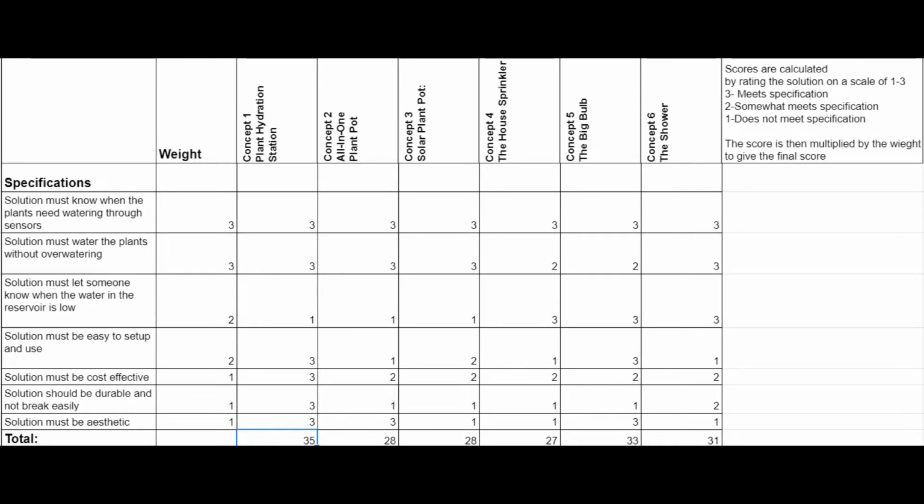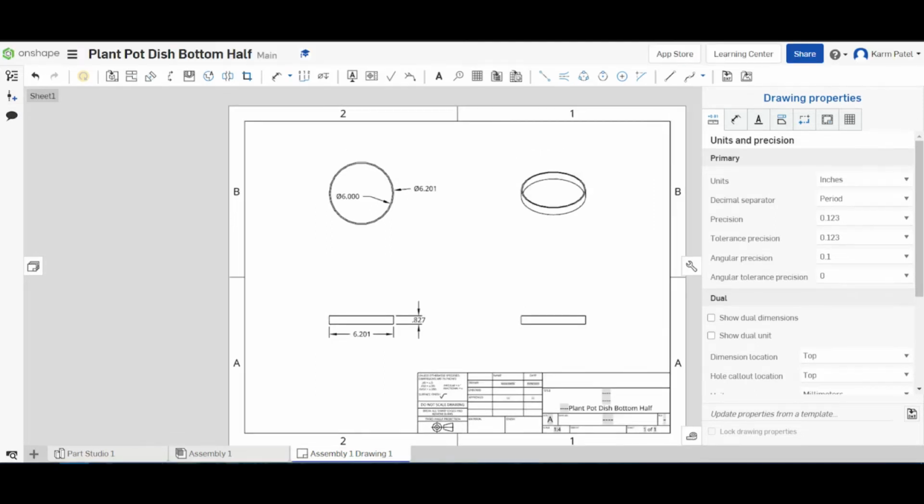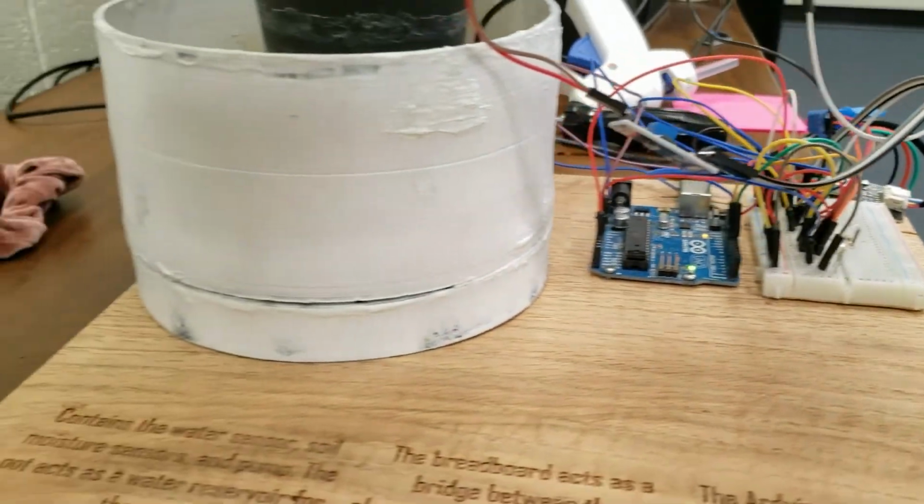Scores are calculated by rating the solutions on a scale of 1 to 3. 3 meets specification, 2 somewhat meets specification, and 1 does not meet specification. The plant hydration station received a high score of 35 and was chosen as the final design. For the prototype, the sketch was used to help 3D model a pot that was able to contain the plant pot and electronics while also acting as a water reservoir.